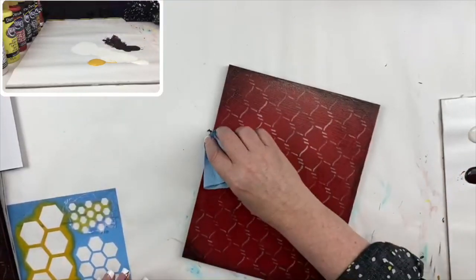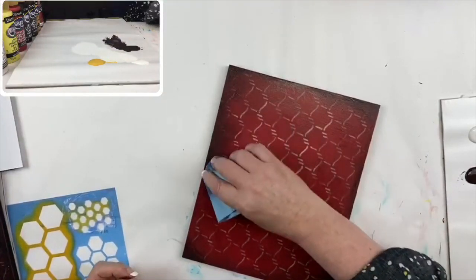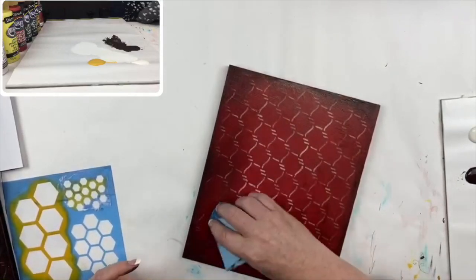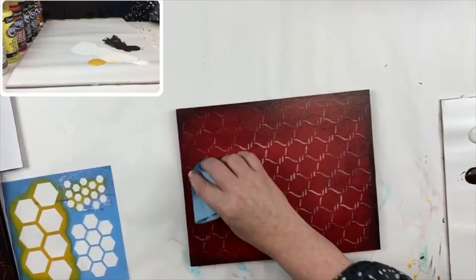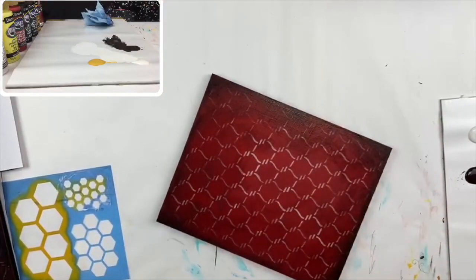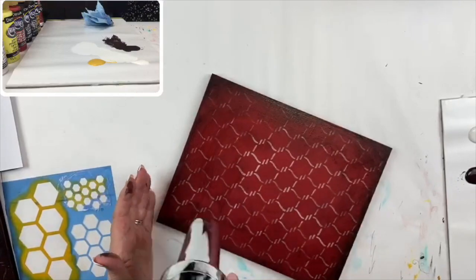I kind of like how this just gives it an, ooh, you get a schmiggly. A what? A schmiggly. It's a technical term for a gooey paint thing. You know, you get those gooey, snotty things in your paint bottles. So it's called a schmegley. So, there we go. I'm going to dry this real quick. If I dry it fast, then I can put another coat on.